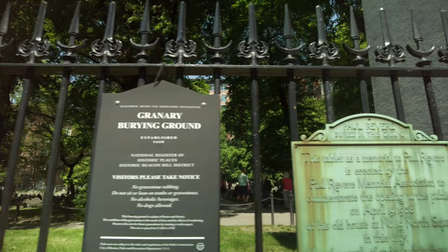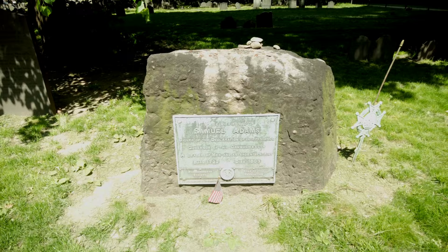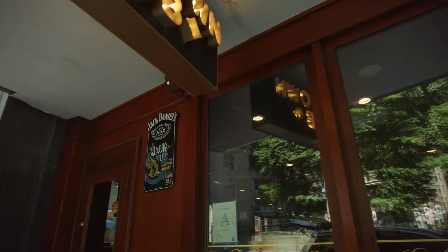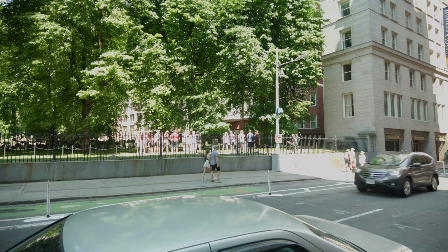And Paul Revere is here. There are a few other people here too. One person of notoriety here is Sam Adams. Sam Adams. You think of beer, you might think of him. Maybe a little bit. It's kind of funny that some may know him more for beer than being a founding father. Beantown Pub right across the street brags that you can have a cold Sam Adams while looking at a cold Sam Adams. And it's true, because look, there he is.